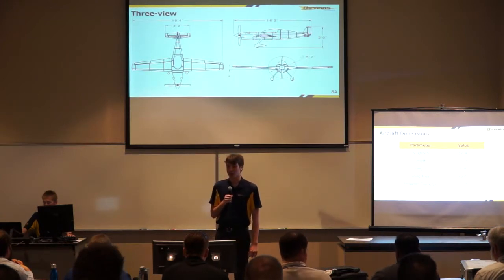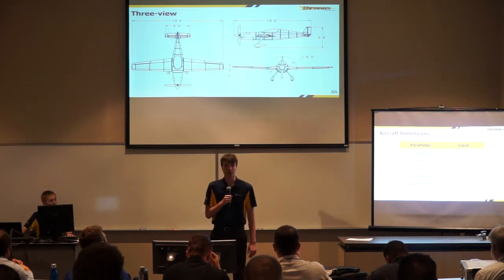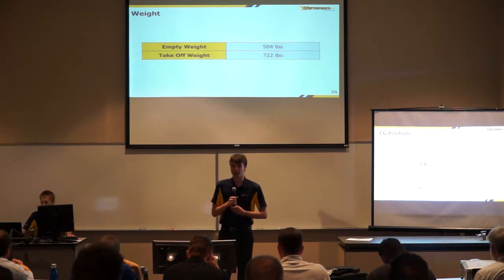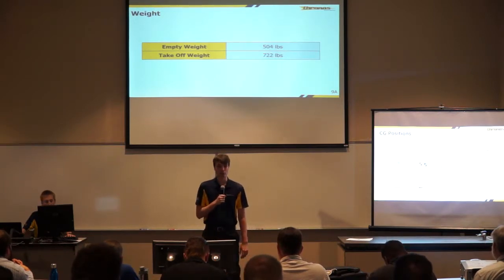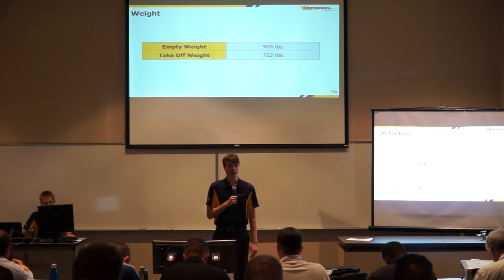It also has a prop diameter of 5 feet 7 inches and uses a 4-bladed propeller. This is also not allowed in the current IF1 rulebook. The aircraft weighs 504 pounds empty and has a takeoff weight of 722 pounds. On the secondary screen is our CG locations for these weights, with the empty weight being further forward and the takeoff weight being further aft.